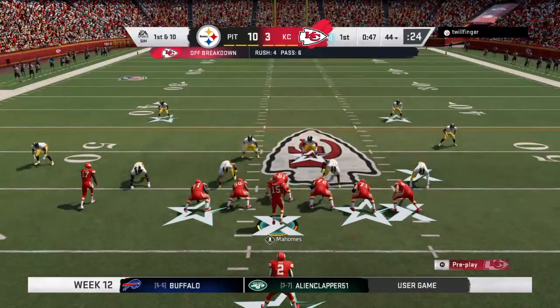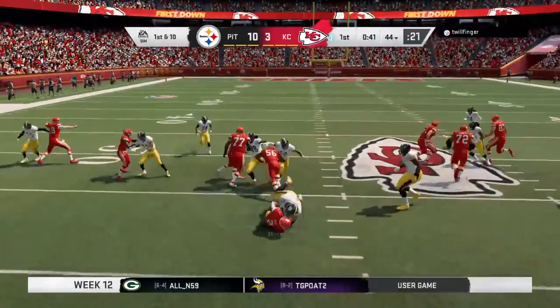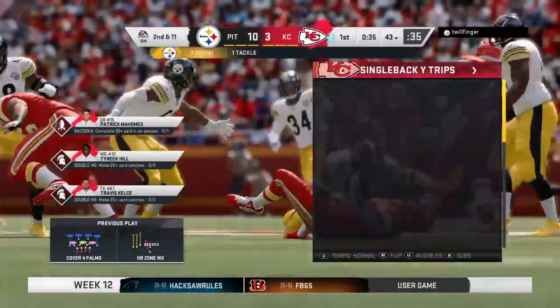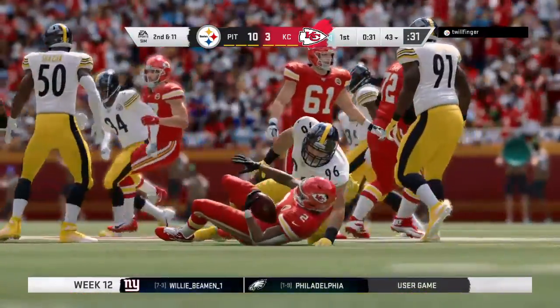No chance. They'll run on first down. Moss, and he is met in his tracks behind the line of scrimmage. That's going to go as a loss of a yard, and it'll be second down. Second and 11 at the 43-yard line.